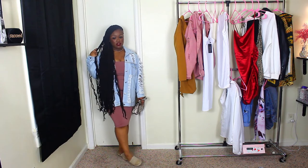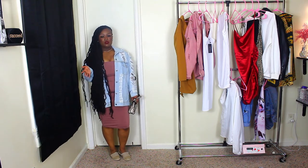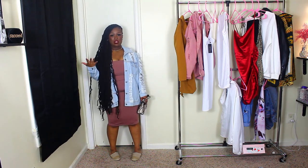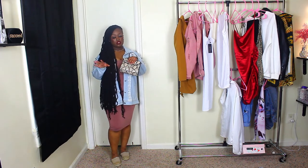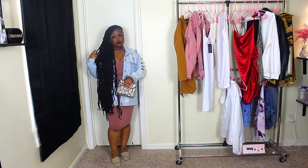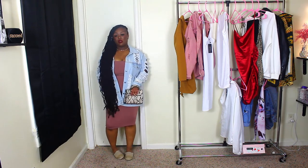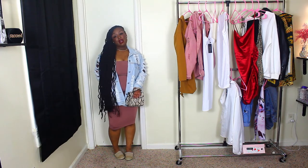And then I just have these very casual little slides, y'all. I really didn't want to do too much with this fit. This is something more casual, more simple. You don't have to wear heels with this. A neutral tone snake print bag goes perfect with this. It's the best material dress that I own, honestly, because I do have more colors as well, but I like this. And then you can just put your hands in your pockets.